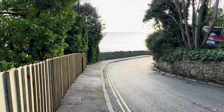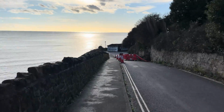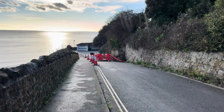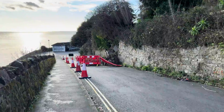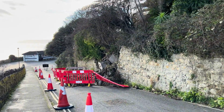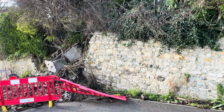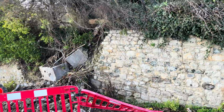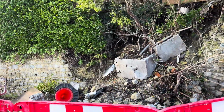Go down this way towards the Spyglass pub. Very fat wood pigeon. Bit of wall that's collapsed. Quite a while ago this collapsed. More cracks appearing, so maybe another little section of it will go soon. Hope not. Hope they can repair it soon.